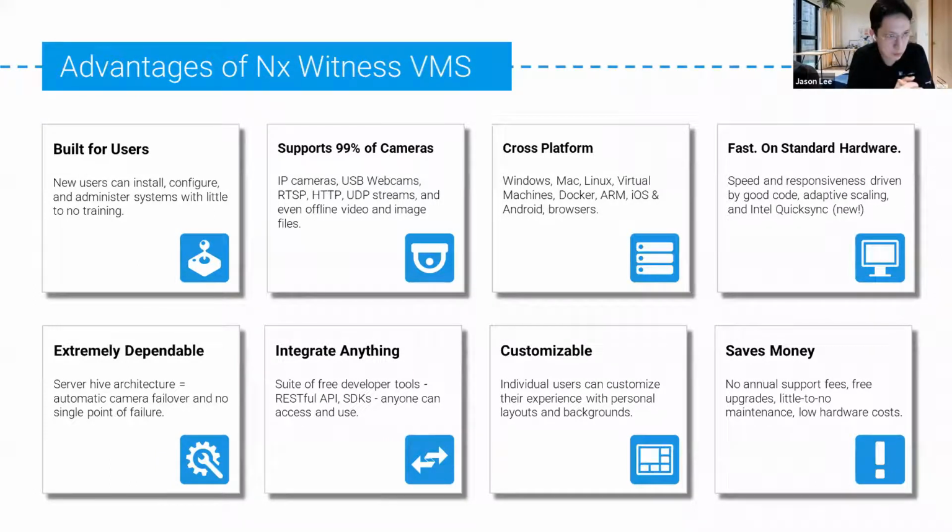Okay, so some of the advantages of our VMS, like I said before, built for the user is really important. That is inside the core philosophy of our company, but it's really hard to describe this in words. So I would really encourage you to go to our website, download the software, and try it yourself. You will find our software is very easy to use and operate. And like I said, we support 99% of the IP cameras in the market. And not only that, USB camera, RTSP, HTTP, or UDP streams, or even offline video from your wearable camera, action camera, or GoPro, we can import them to our VMS server as a virtual camera and start to utilize that with different integrated analytic solutions.